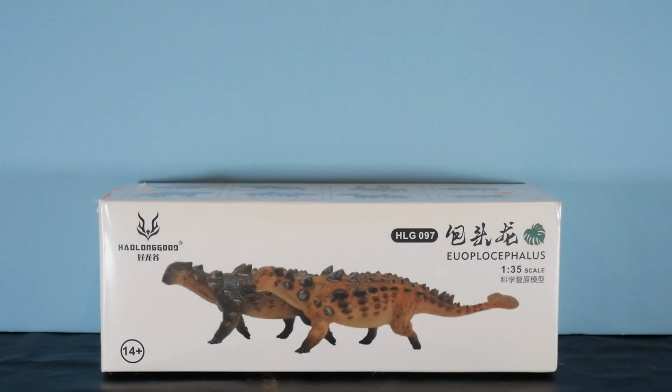In 1897, the first fossil of an ankylosaur was discovered in Alberta, Canada. It was, believe it or not, named Stereocephalus. Yep, you heard correctly. In 1902, it was renamed because Stereocephalus, as it turns out, was already previously assigned to an insect. So it acquired a new name, Euoplocephalus. Now, Haolonggood has recreated this species in model form.